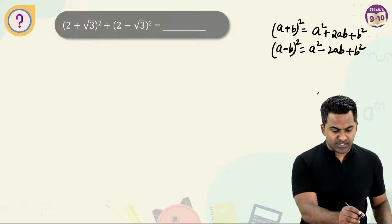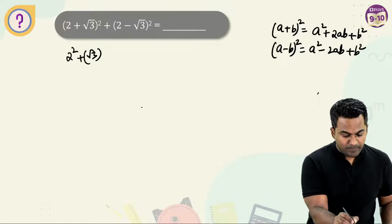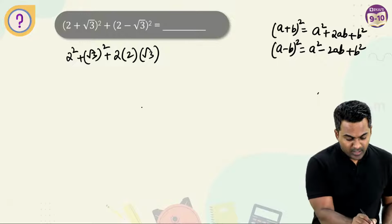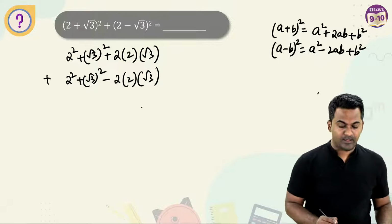Come on. How do you do this? Expand this using the a plus b whole square formula. So this is going to be 2a square plus b square plus 2ab, right? And then you have to add a square plus b square minus 2ab, right?